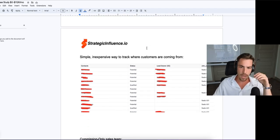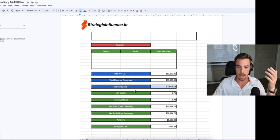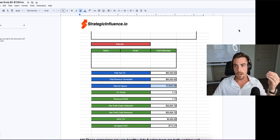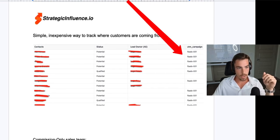Now from a tracking perspective, how did I know exactly which campaigns these customers came from? The way that I know where these customers came from is with these UTM parameters. So if you see here, I'll zoom in a little bit further.